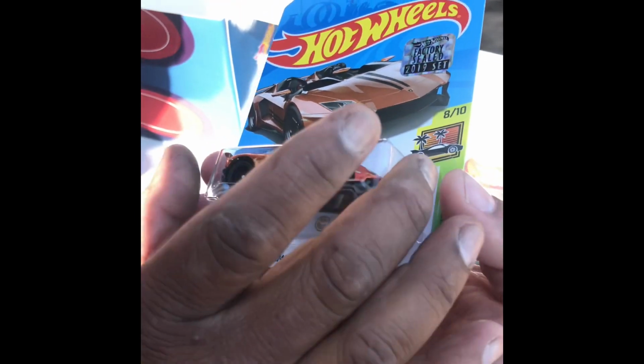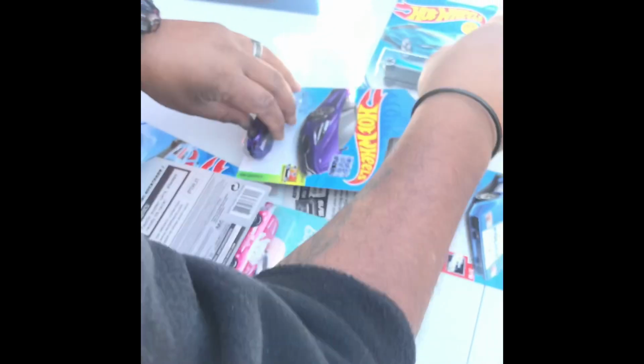Ooh, we got a super Aventador J there. Throw that out. First one to you, the pull side. There you go. First one you get pulled.